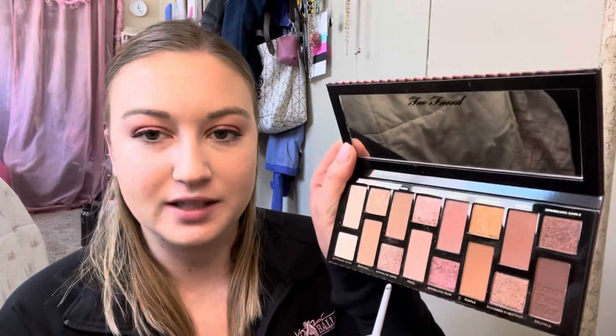So I'm gonna go back into the natural nudes with the sparkling sand because it's got a little bit of pinkish. But this is going in the inner corner, so I want something more neutral. Let's go on the lighter side. Little bit shimmery, blend it across. Okay, that makes me happy. I like a little shimmer. Okay, that looks better. I think I'm liking that.